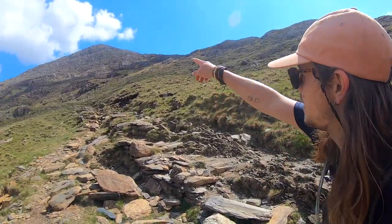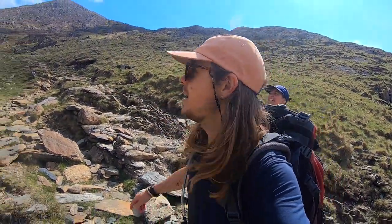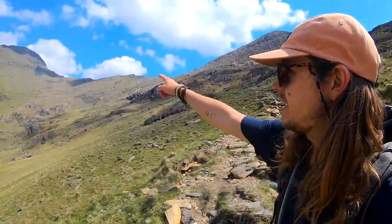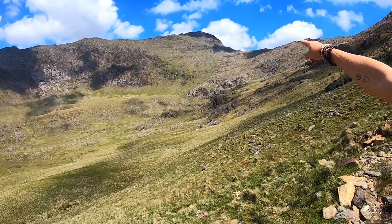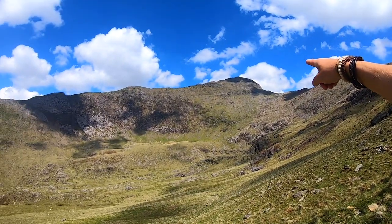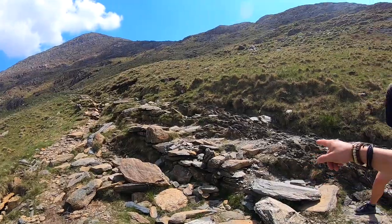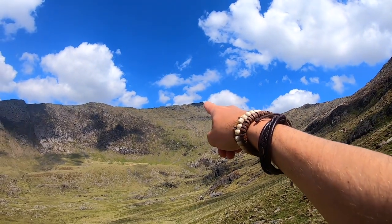We thought that this one was the peak, but actually now we have revised that and we now think that one is the peak, because you can sort of see a trail going up to the top there, and I can see some people up there. I think we have to go round and up there to the top.